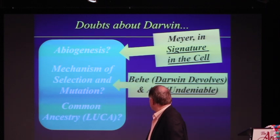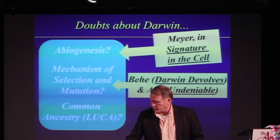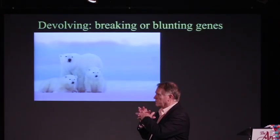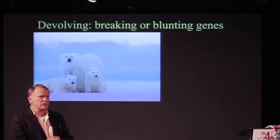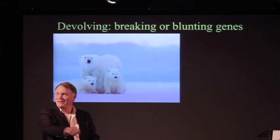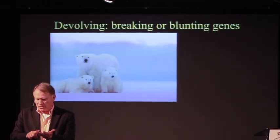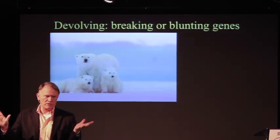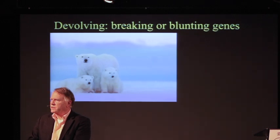So, mechanisms, I already mentioned Behe, Darwin Devolves, and Axe. Doug Axe's book, Undeniable. We're just going to mention those in passing, and then mainly on the fossil record and what it tells us. Darwin Devolves is saying about mutations: mutations are really, really, really good at one thing. Can you guess what that is? Exactly. They break things, which means genes, gene clusters, transposons, activation signals, and I can name 10 other things. Mutations are very good at breaking or blunting or degrading systems.